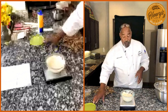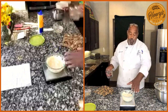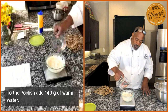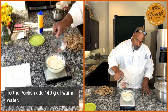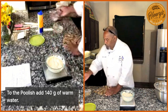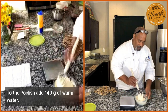And we'll be using grams today because when you get into more complex breads like this, it's so much more important that you be accurate with your weights and measures. So to the poulish that you prepared last night, we're going to add 140 grams of warm water. I'm going to add it directly to the poulish. 140 grams. And that just helps it to release from the bowl better. See how it releases?